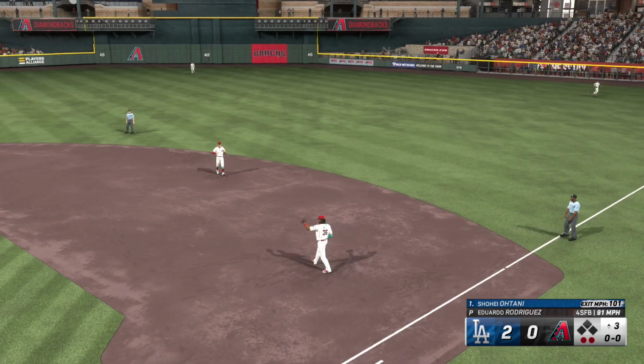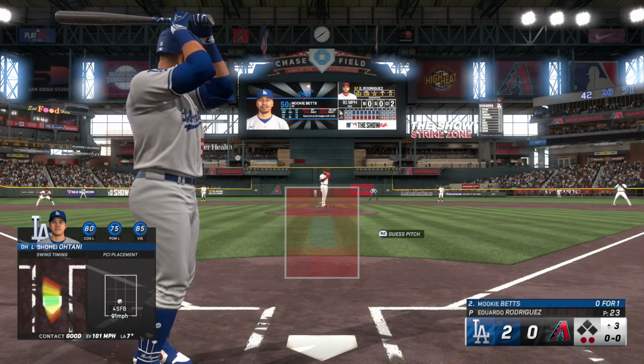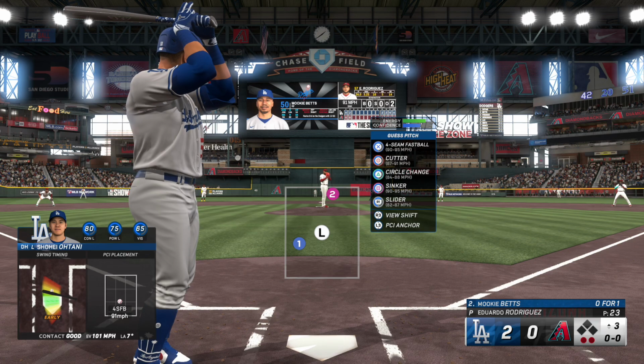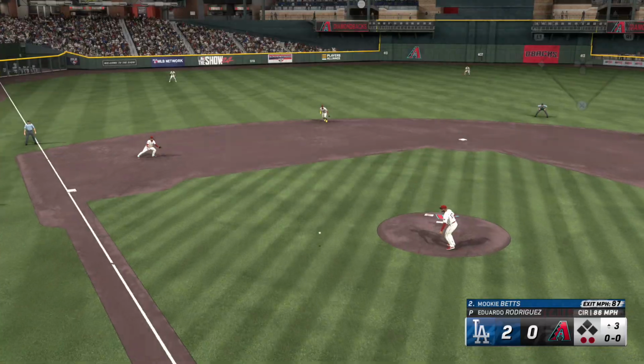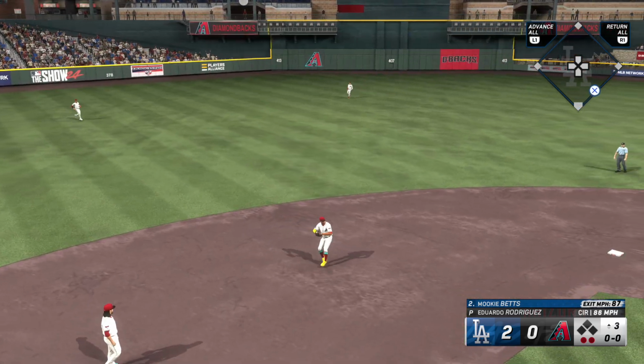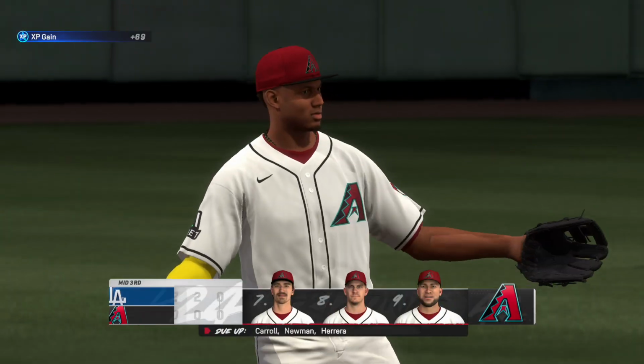Line drive, come on. That swing right there tells me he's seeing the ball pretty well. I know it didn't produce a hit, but he made solid contact, and that's all you're looking to do anytime you're at the plate. Bounced out to short. Perdomo tosses to first. Third out. Dodgers down in order.